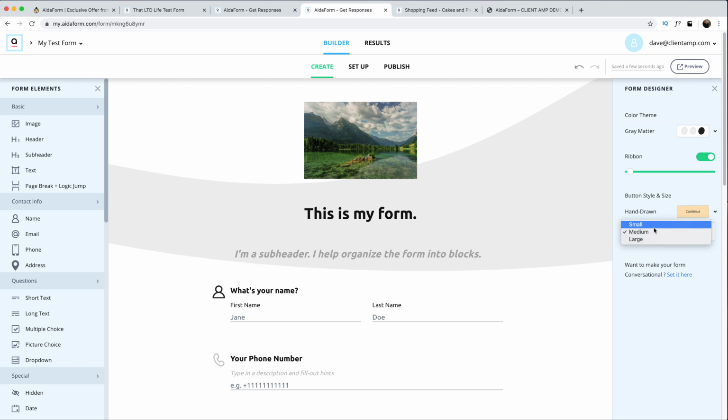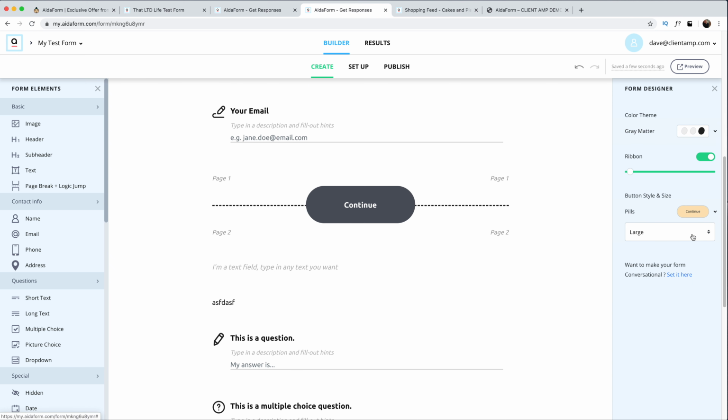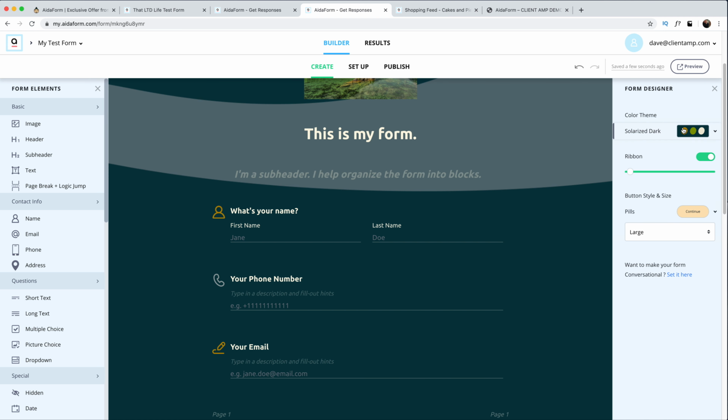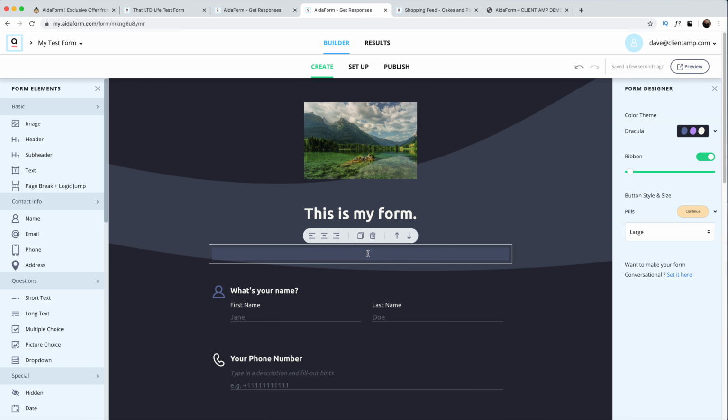I can change the style of the buttons from small to large. I can make the pills. We can do a lot of styling to the actual form itself, right? I can change the different themes, but the one thing you can't do is change the font. It's just kind of a glaring omission in my mind.